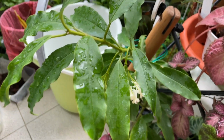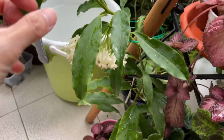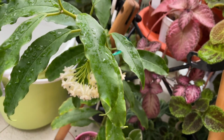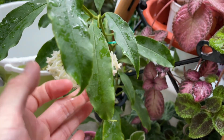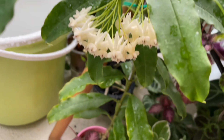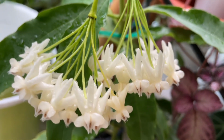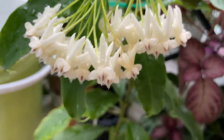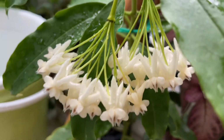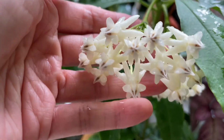And over this side, this is my lovely Hoya Lokai. It is a medium-sized plant, as you can see. This one is a rather fast grower. And the highlight of this Hoya is, I would say, gorgeous, long-lasting blooms that can easily last for 2 weeks or more. And these ones have been flowering for more than a week or so already with me. So I just want to share these gorgeous blooms with you guys.